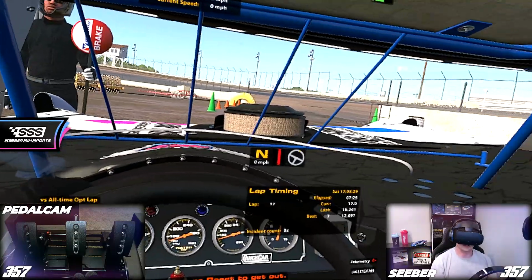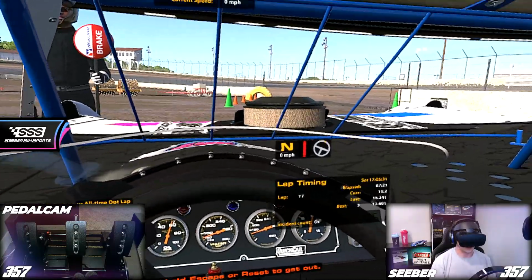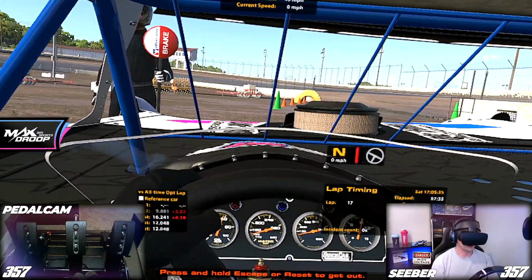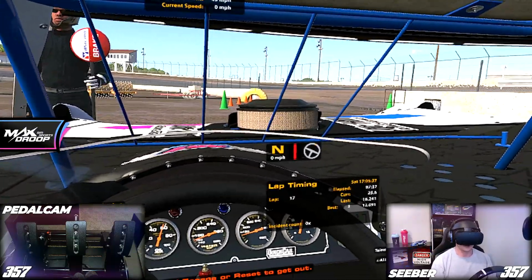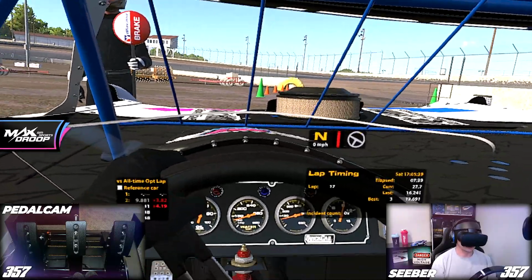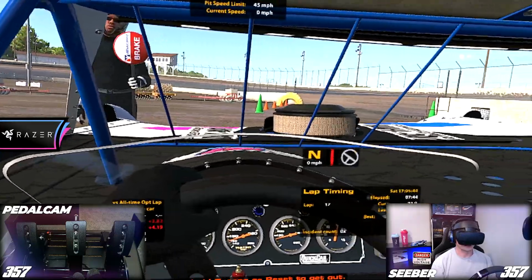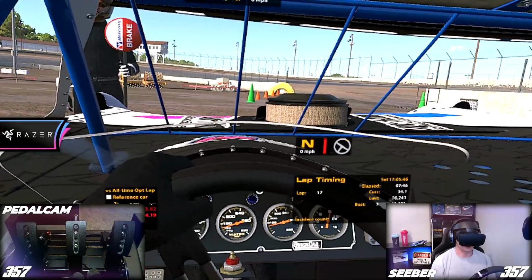I like the track. It's different. So I believe it's going to be a driver's track, so that'll be good. We need more of those. I don't like the super speedways. I can do pretty good at those super speedways, so to speak, for the dirt side of things. But I do like a driver's track. It actually separates the wheelmen from the non-wheelmen.